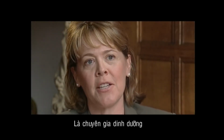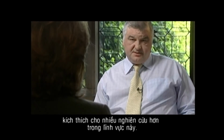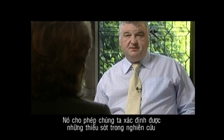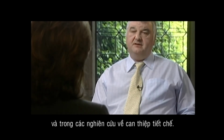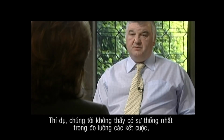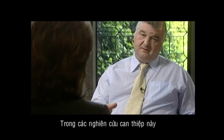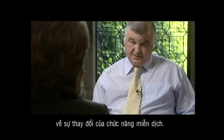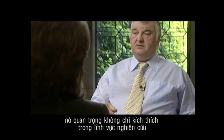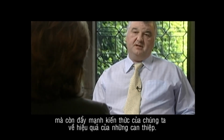As a diabetes expert, what impact does your publication have in the area of specialized nutrition? I think a meta-analysis of this kind should be a stimulus to further research in this area. It's enabled us to identify gaps and deficiencies in the research methodology that's been employed up to now in these dietary intervention studies. For example, we've seen a lack of consistency in the outcome measures used. We've seen a lack of focus on issues such as quality of life or cost effectiveness. And we've seen a lack of studies looking at basic science changes such as immune function and the role of these types of interventional studies. So a meta-analysis is an important tool not only for stimulating research in this area, but for advancing our knowledge of the effects of dietary intervention.